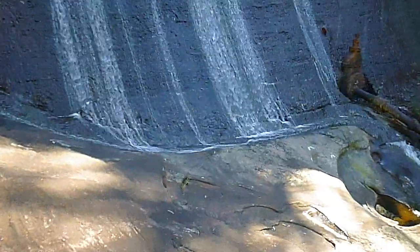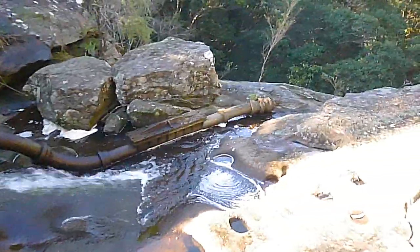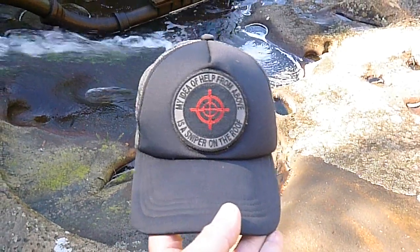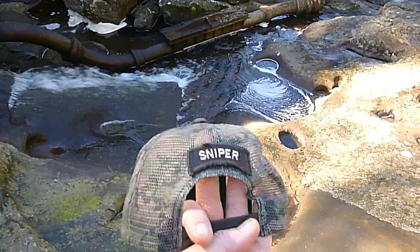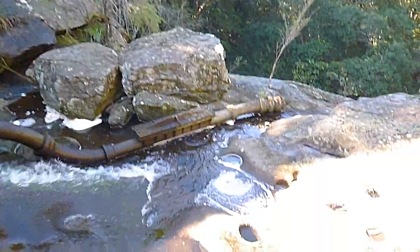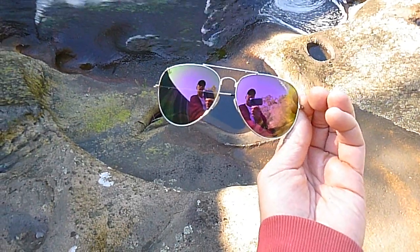Might be a good backdrop actually to show you what I've got on hat and glasses wise. Let me get down here where it's not so slippery. So the hat today is my idea of help from above, a sniper on the roof. And on the back there we got sniper. The shades today are the rose gold or mauve RB 3025 replicas.